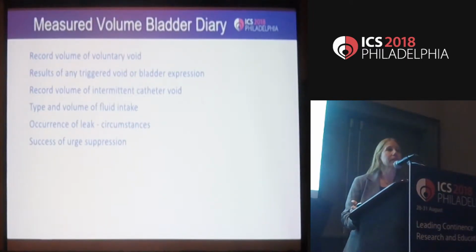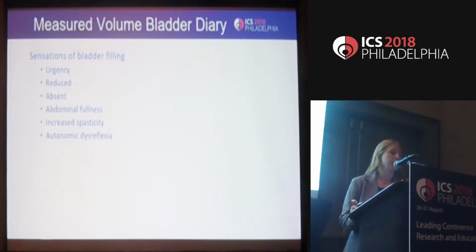I have each patient complete a measured volume bladder diary. I think it's very important to have them measure each of the volumes of voluntary void as well as the amount of volume of the catheterization. That gives you a lot of information about their emptying capacity and the results of any triggered voiding techniques. Of course, their intake, the timing, the amount, and the type of fluid, and the occurrence of the leakage. The sensation of bladder filling can vary greatly, and it is sometimes important initially in their disease process for them to be able to discover which of these sensations results in effective voiding.